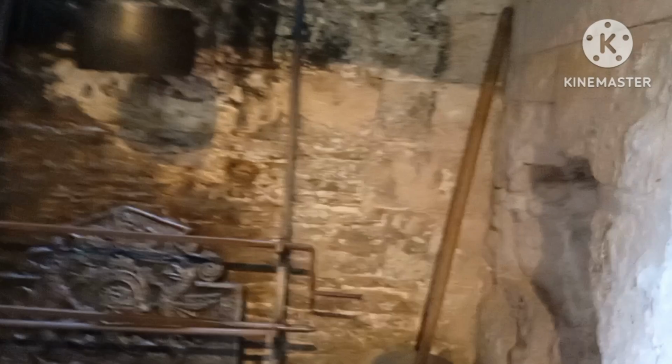This looks like the kitchen. Very big kitchen. With a massive fireplace. Massive fireplace. I'm actually standing in the fireplace. And there's the flue.